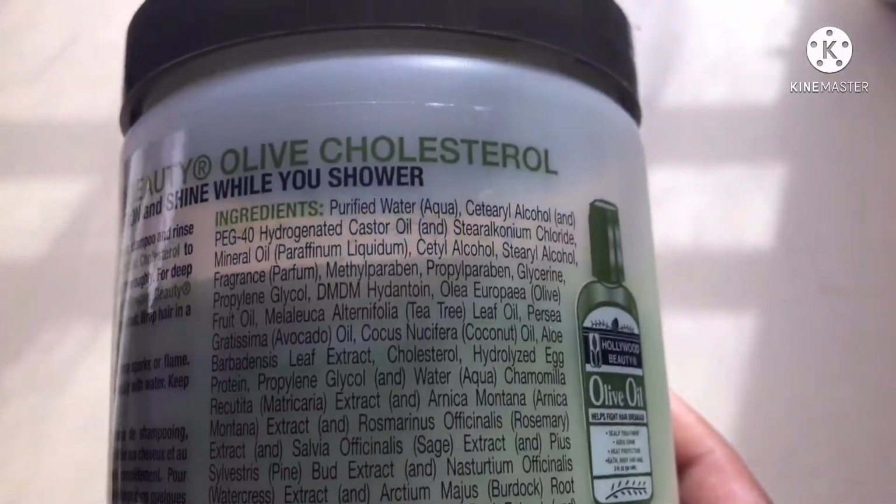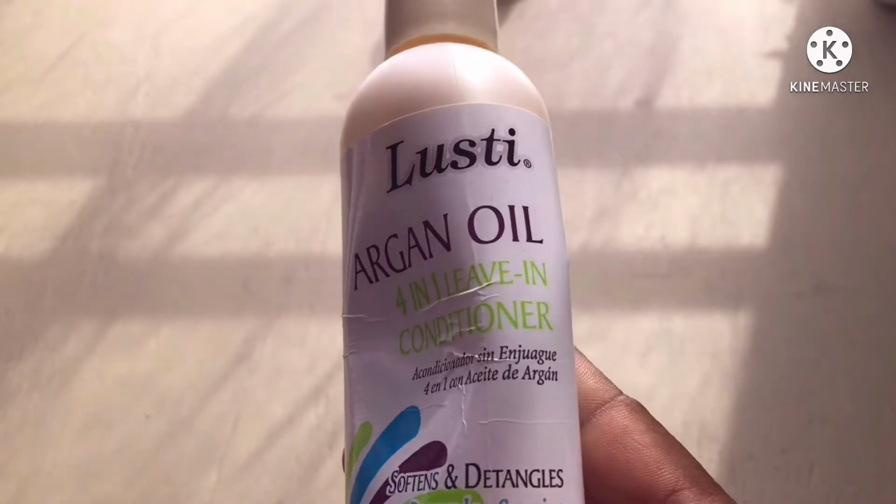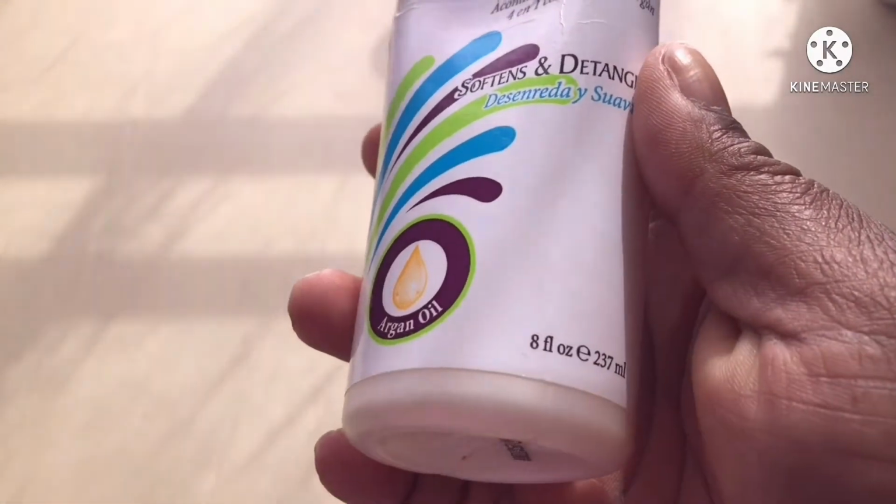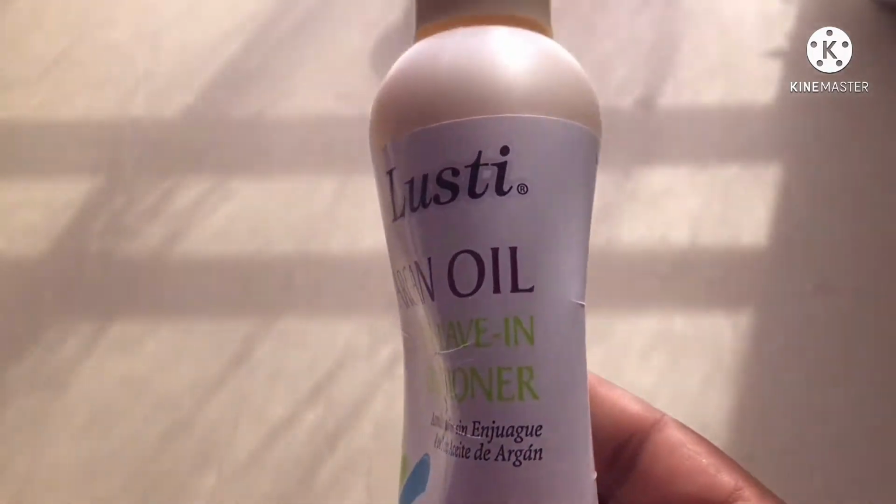And this is from the Hollywood Beauty Collection. I've used a couple of their oils in the past. Then here's the Lusty Argan Oil Leave-In. I've used this before on the channel. I've used this on myself and my son.